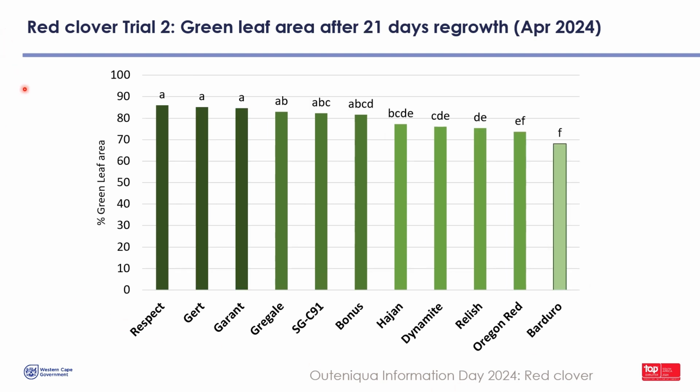Then we looked again at the leaf area in April 2024, this time 21 days after harvesting, so 21 days of regrowth. And as expected, a whole lot of the varieties have now reached a fairly high green leaf area, but there is still a significant difference, Oregon Red being on the far right, second to last, the control, and there are varieties that are significantly lower than some of the grazing types in terms of their green leaf area.